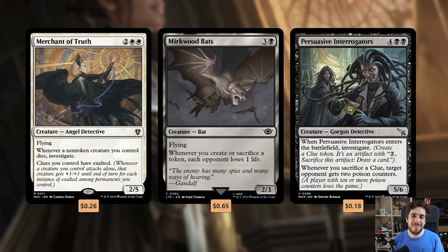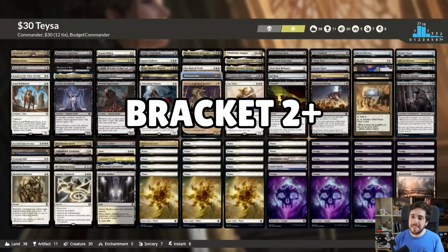But my favorite of the bunch is probably the most toxic of the bunch too. Persuasive Interrogators. Suddenly our clue tokens become poison counters for our opponents, and we can poison them out that way. Very cute. So yeah, that's the deck.